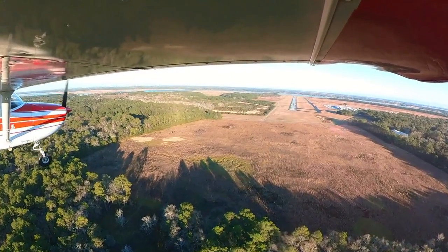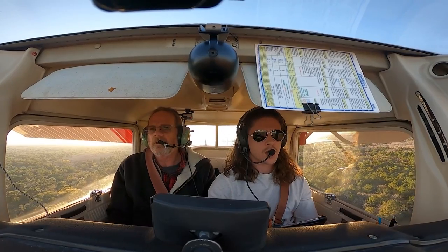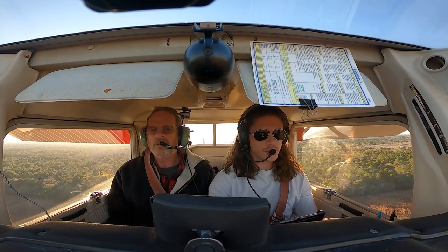Alright, we're landing here. So gas, undercarriage, mixture, prop, switches, seatbelts on. We're high, so power for altitude, pitch for speed.